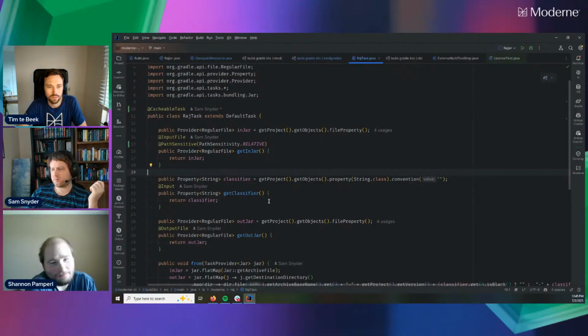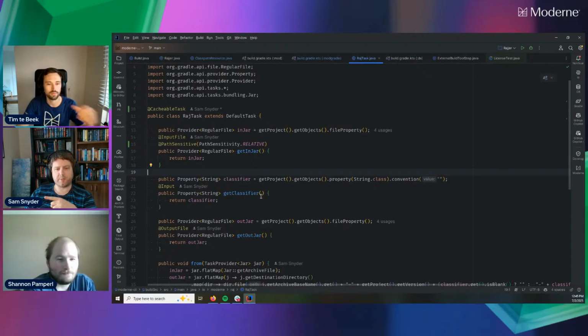So in this case, it's always going to execute due to the previous task not being cacheable. Well, just because the previous task isn't cacheable doesn't mean that its output changes every time, because it could be up to date for other reasons, right? Even if, so long as you're getting out the same jar in the previous task, this should still be able to cache that, right?